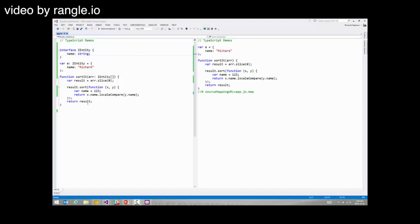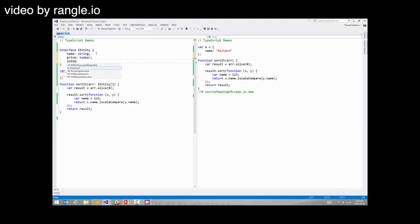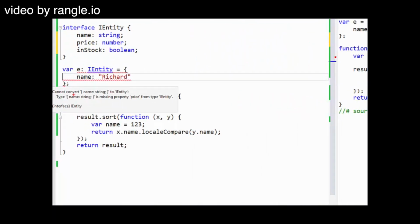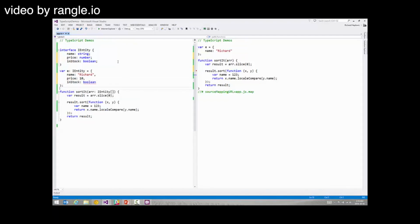Okay, so let's add a couple things here. Let's add a price, which is a number, and let's add inStock, which is a Boolean value. You'll notice again we're getting all the nice little red squigglies, and basically what it's telling us is that this object literal, which has a name property of string, can't be converted to an iEntity, because it's missing price. At least it's giving you the first name of the property that's missing, but it's also missing inStock. So let's go satisfy that condition. Let's add price, and let's add inStock. Oops, sorry, that's a value of true. Okay, so now it's valid.